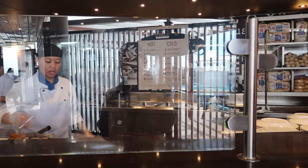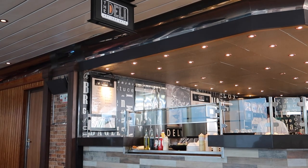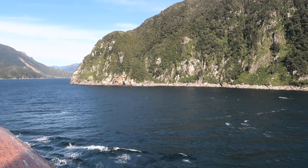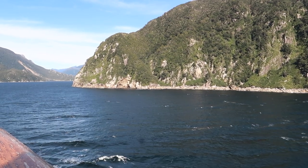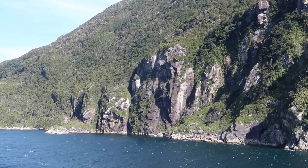To accompany our scenery today, we also headed to the deli for lunch, which is located at the rear of the ship on deck 9, and that provides sub-style sandwiches. We then secured ourselves some sunny lounges out the back in the Serenity pool area, which is where we pretty much relaxed throughout the entire day, which provided a cozy backdrop for the gorgeous scenery.